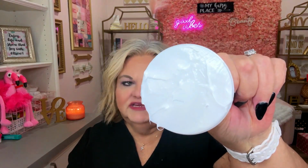And is this the last thing I have here? But the last thing I have here is from Ole Henriksen. So Ole Henriksen is a great brand. It can be a pricey brand. This is a body cream, a body moisturizer. They had a good price on it, and I wanted to try it because I love good body creams. Really light scent, not much of a scent. I was kind of hoping it'd be something that stood out right away as pretty, but not really.